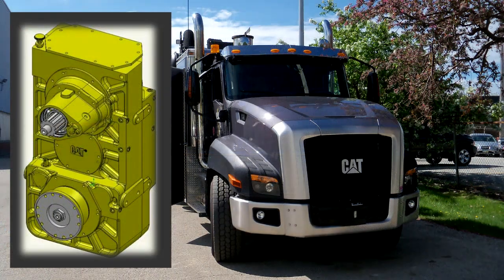The CB Series Hydrovacs come with CAT transfer cases. These transfer cases are specifically designed for vacuum excavation trucks, requiring a highly configurable and easily serviceable gearbox.